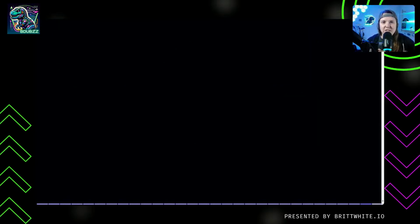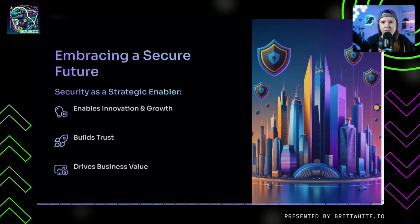The future of information security lies in proactive governance and compliance. By embracing these principles, organizations don't just protect themselves, they create opportunities for innovation and growth. A strong security foundation enables digital transformation. It builds stakeholder trust, and it drives business value. This approach shifts security from a cost center to a strategic enabler, helping organizations thrive in an increasingly connected world.